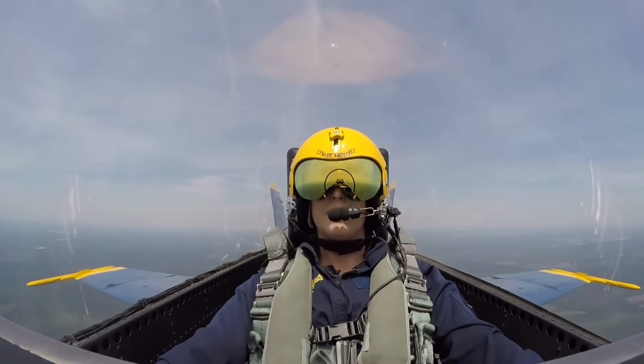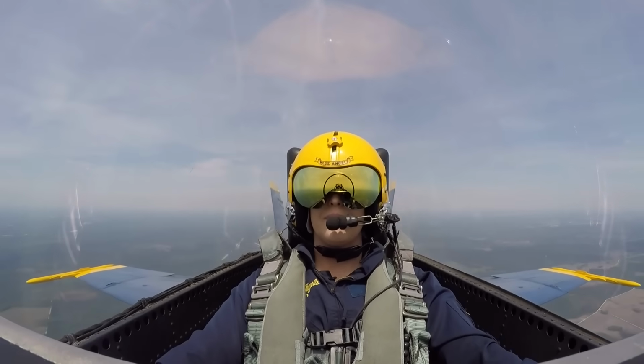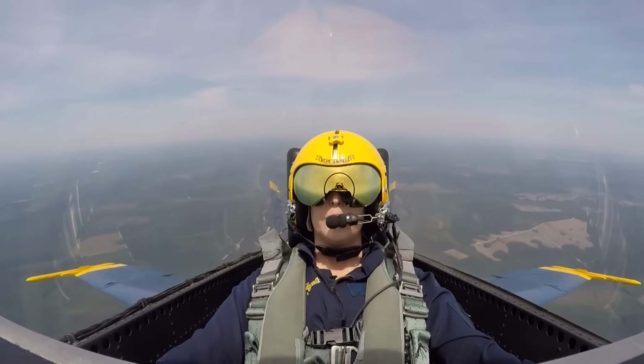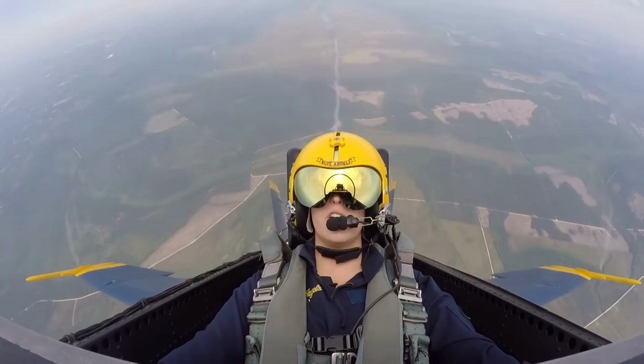All right, smoke's back on. We'll see this as we get over the top. And you ready to go? Yep. Up we go. So we're not going to pull much more than this. There's 2.5 Gs. We'll hold that through the first part of this loop. We'll fly right between this cloud. Oh my gosh, that's so cool.